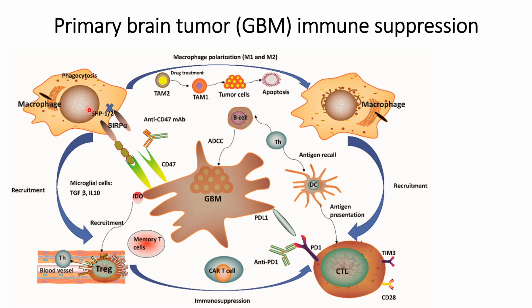So how do macrophages in general work? They convert into tumor associated macrophages 2. After drug treatment, they can convert into tumor associated macrophages 1, and then they will affect the tumor cells and trigger apoptosis when these receptors are blocked. When the receptors are not blocked, the sialic acids that are overexpressed on the GBM might interact with the selectin receptors, and that might lead to the recruitment of the T regulatory cells.